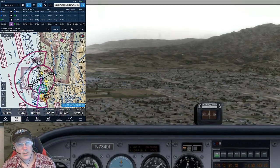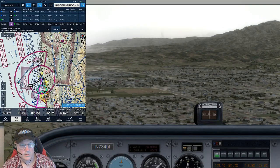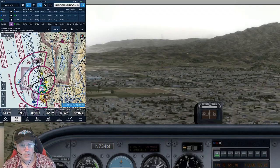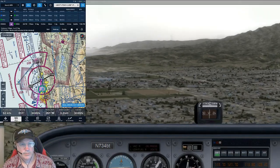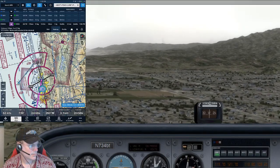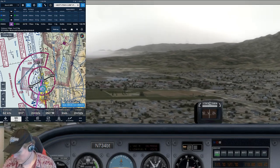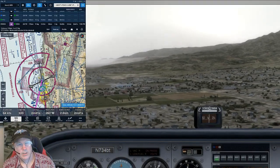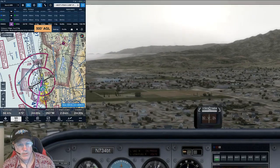Okay, so we're flying 25. Waiting to get on the center line here. All right, we got one red on the VASI. See it up there? Add a little power. All right, we're right on the glide slope. Just gotta get lined up with the runway. 500. ForeFlight just said we're 500 feet above the ground.